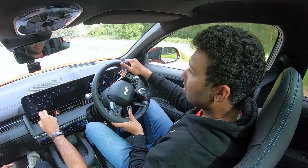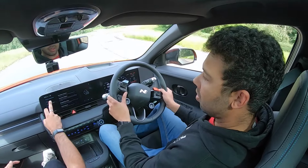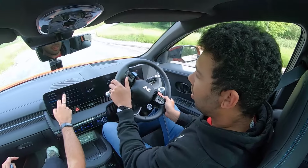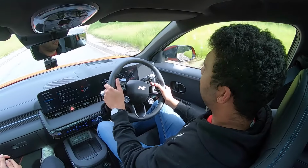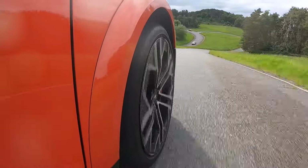It's a vehicle. Oh no, drive mode. N active sound. Right, let's go for N Grin Boost. I'm not even exaggerating. I can feel my cheeks like tensing there. Oh, this is mega.